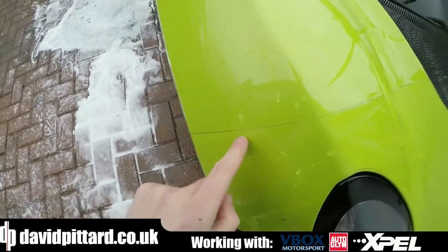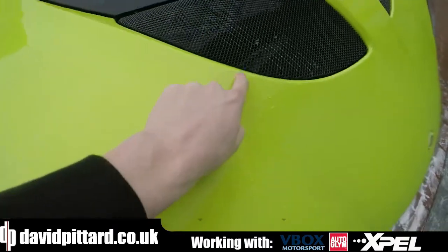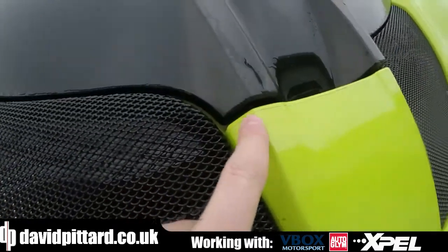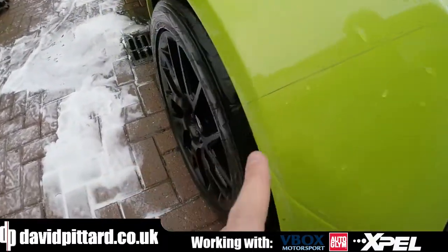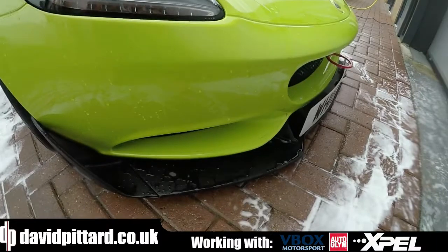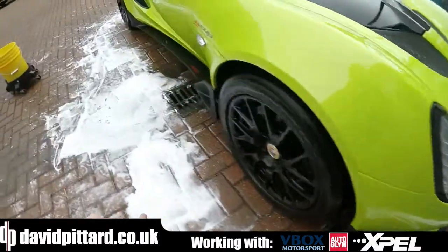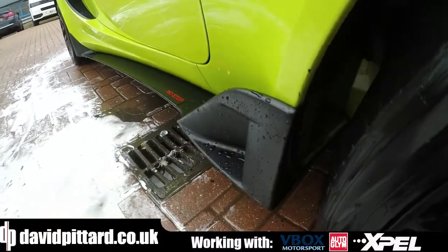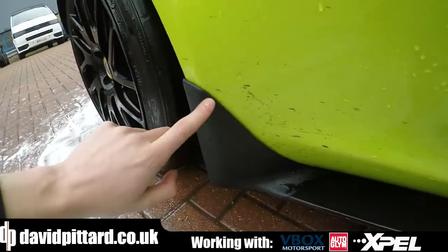So with this previous wrap, you can see that they've just done a straight line here in which all the dirt sits in and then just leaves lines over the panel as well. But with the XPEL film, that will all disappear. And then we're going for the key areas which get damaged. So the splitter that's been painted, obviously by Finish Line, just behind the wheels here. It's all been fitted, repainted as well. Looks basically from factory.